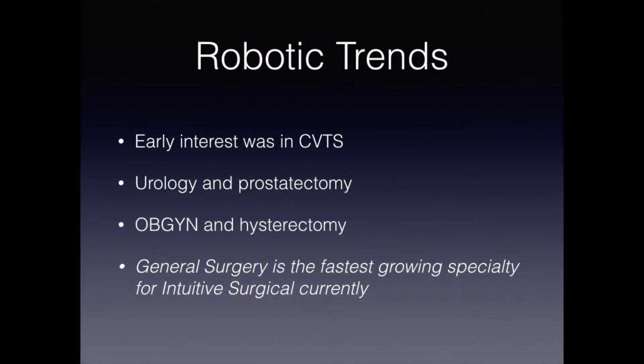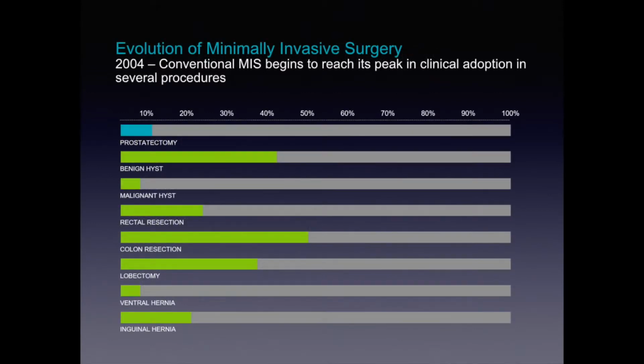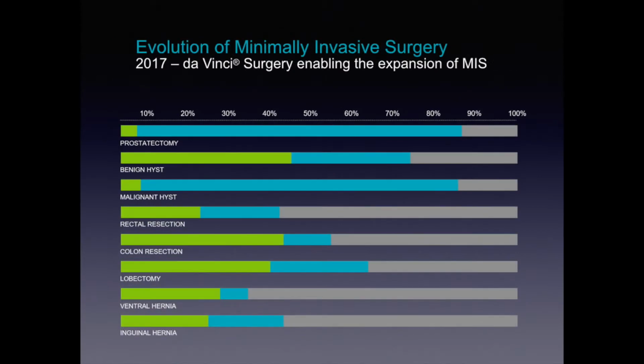As far as the history of robotic surgery, this early interest was with heart surgery, with valve surgery, and over the years it evolved into prostate surgery and hysterectomy, and now general surgery is one of the fastest growing specialties for Intuitive, which is the company that makes the Da Vinci robot. We see early in 2004 prostate surgery, hysterectomies, lung surgery, ventral hernias, and inguinal hernias were being done.